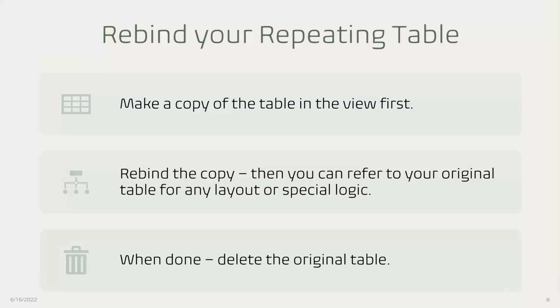So all in all, making those changes doesn't take terribly long. It's just a matter of going through and adding that XML data source, adding a few additional rules to your paging logic to make sure that you are copying over the right page of data, a little testing, and you're pretty well done. Then you have to rebind your repeating table.